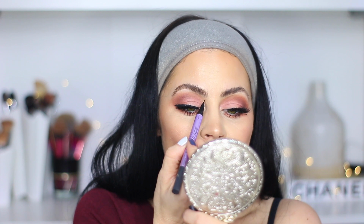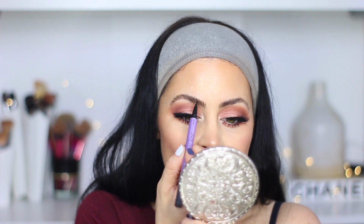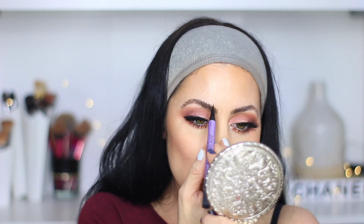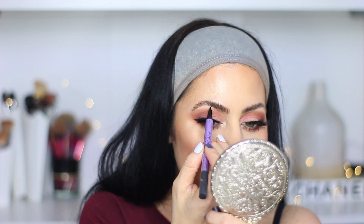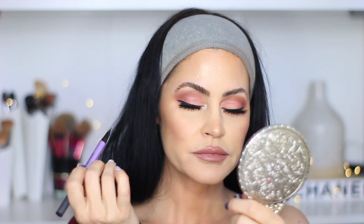Like that. Now, you can opt to change shades at this point and go in with a lighter one in the front, which will give you a more natural look. You don't have to, it's totally a preference. So next I just do the same thing in the front. I just draw these little hairs. Like so.